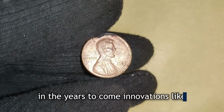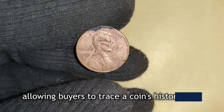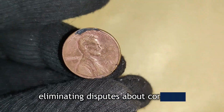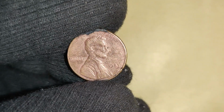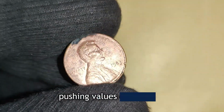In the years to come, innovations like blockchain will make provenance transparent and indisputable, allowing buyers to trace a coin's history with absolute certainty. Artificial intelligence will refine grading systems, eliminating disputes about condition and ensuring that every detail is captured with precision. These tools will not diminish the magic of the 1983 penny, they will enhance it, giving collectors greater confidence and pushing values ever higher.